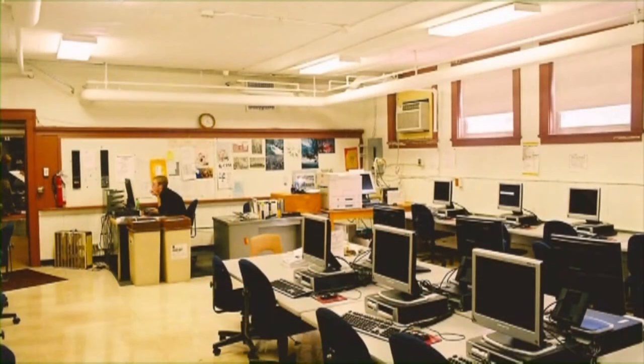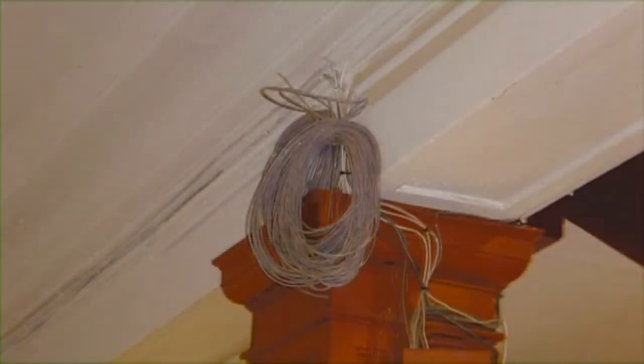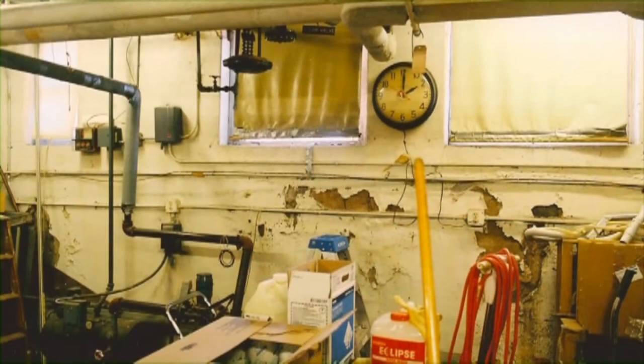When you have an old building like this, they're not really built for what we do with modern buildings in terms of ventilation systems, networking, electrical systems, lighting, any of that. So how do you hide and put all that ventilation in a historic building and not make it visible?